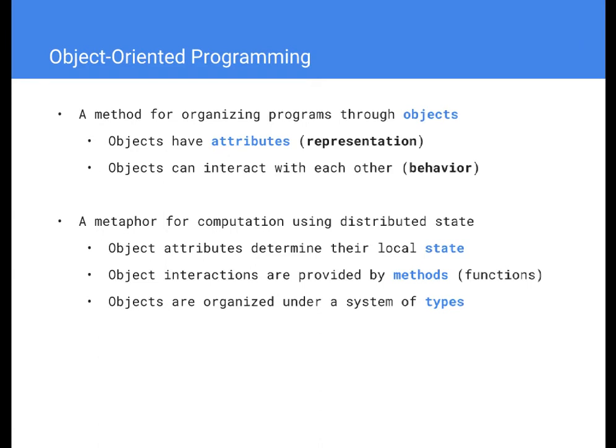Do you have a question? Kind of going back to the metaphor for computation being distributed state, can you explain what it means by distributed state? The question was, what do we mean by distributed state? Distributed state means that we just have different objects coexisting at the same time. Like I can have an object that represents me, a human, Kevin. But this Kevin is separate from Stan, who's also another object that exists in the same program, but we have different state.